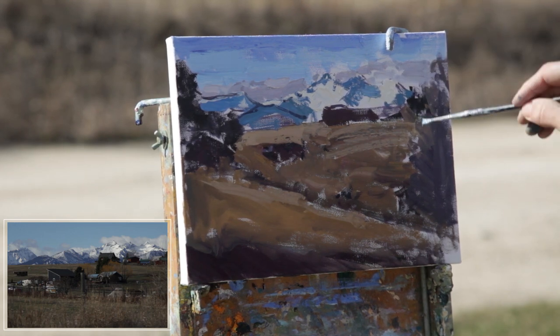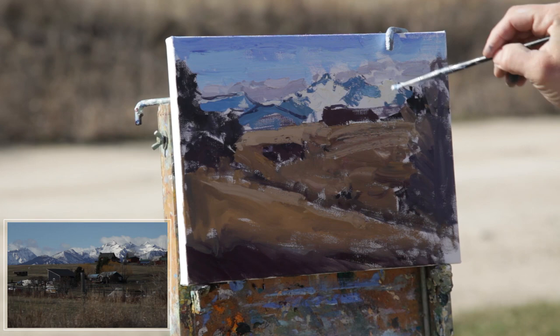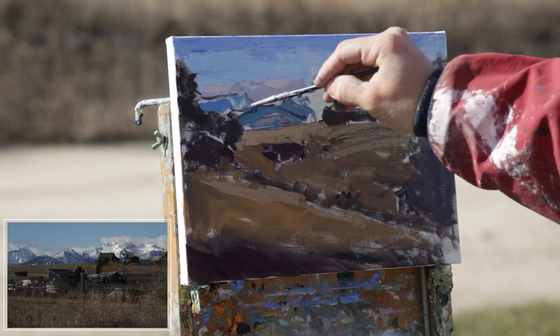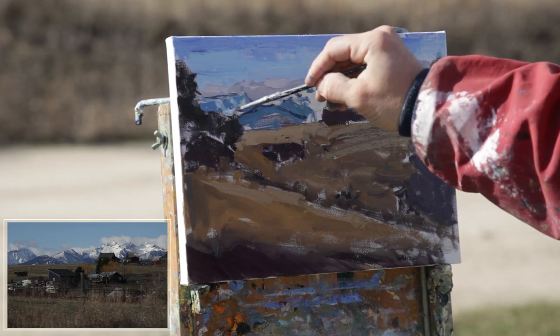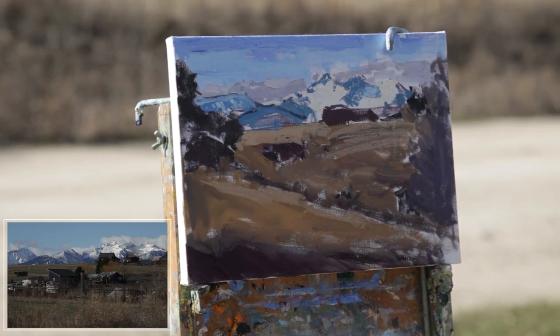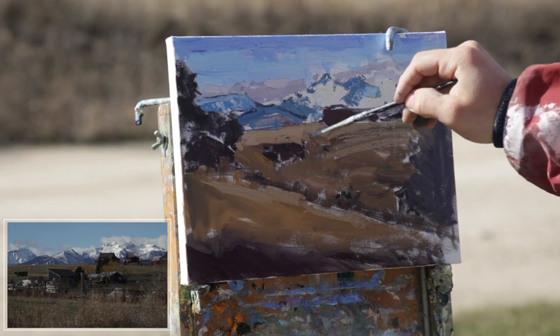Could probably use a little of that. Lighten that a little more. More. Yeah, that helps. And that will help back here too. Maybe not. We'll address that in a minute. Squinting. Some of this shadow comes all the way down to the side of this house.